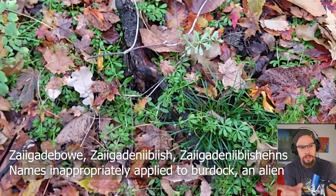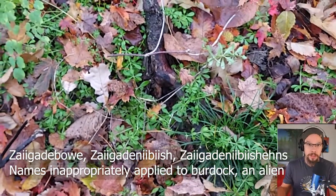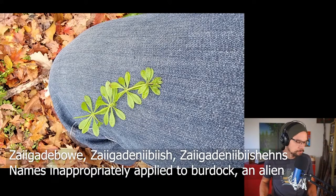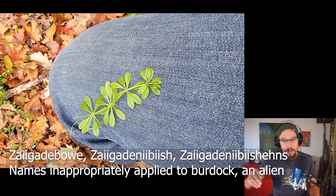And Zaiigadebowe is a word that we use to describe burrs, like burdock, common burdock with the big golden color burrs, which really annoys me because that's an invasive species. It's from Europe. There's no indigenous species of burdock ever. It came over here and it stole the name. It stole the name Zaiigadebowe.